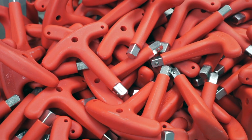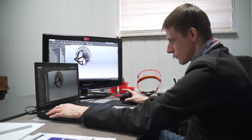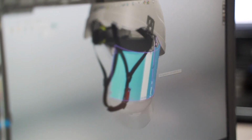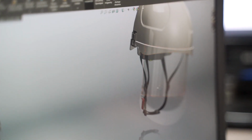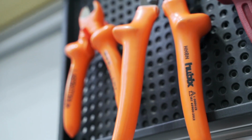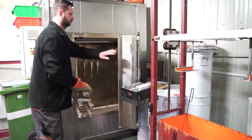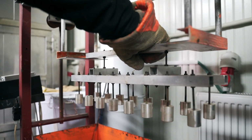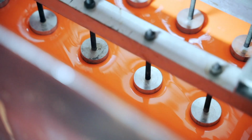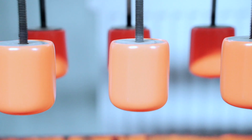The product range offered by the company includes about 500 different types of tools, but new products are still being developed. The designs are prepared by Hubx engineers. Production is conducted according to two technologies. Insulated tools are manufactured with the use of the immersion technology. Metal elements are heated up to a temperature of 200 degrees Celsius, and then they are slowly dipped in softened polyvinyl chloride, which provides protection against electric shock.